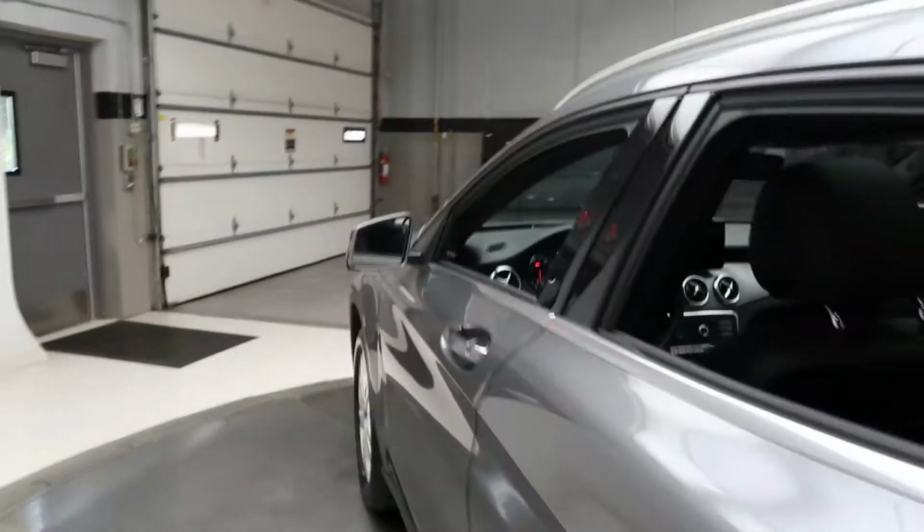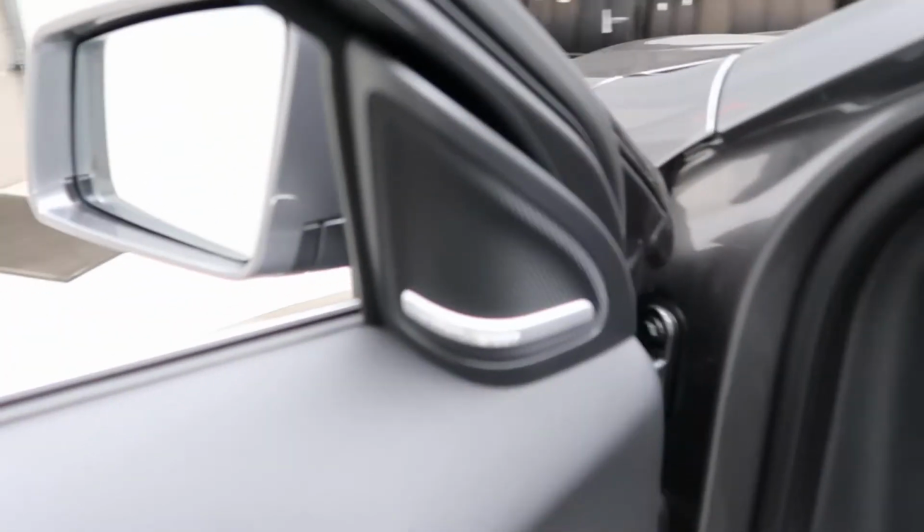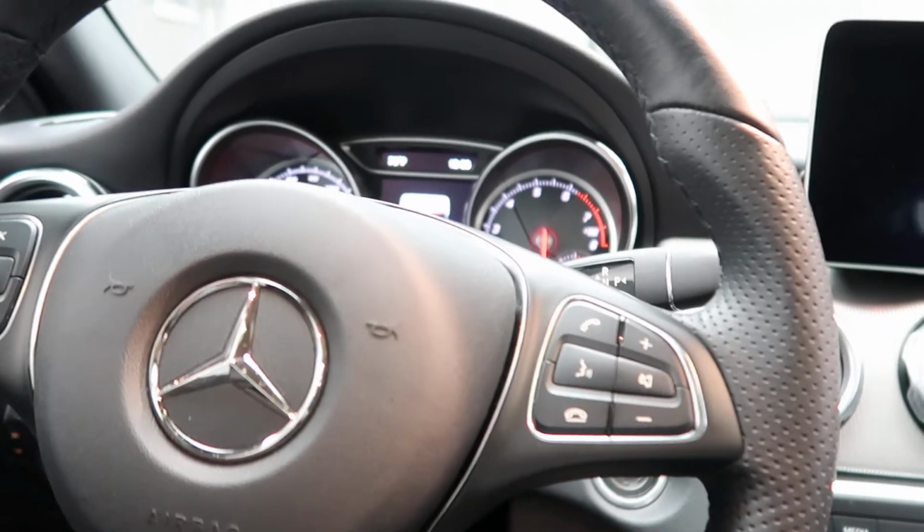Coming alongside, this one does come with the Premium 1 package, which is going to give you a blind spot assist, an LED logo which appears when you open the door, Harman Kardon sound system, memory seats, power windows. Hopping in. Go ahead and start it up.